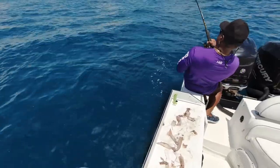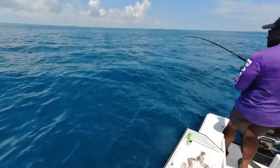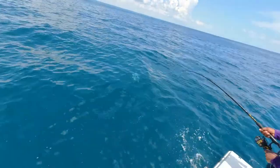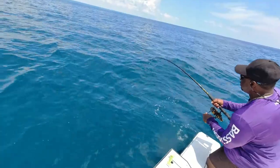Got another one in the box, guys. Nice and easy. Here you go. Okay. Is that a mangrove or a mutton? Oh, that's a mangrove. Is that a mutton? No. That's a big old trigger, bro.